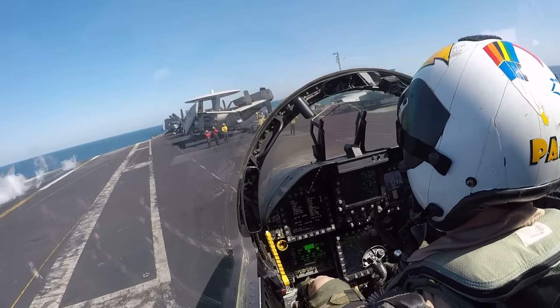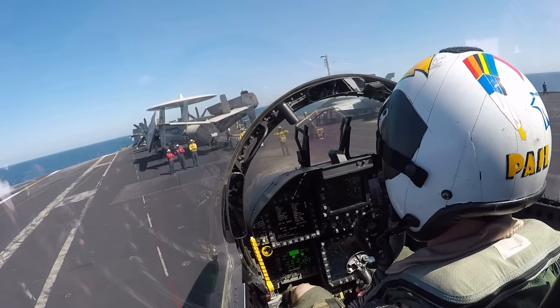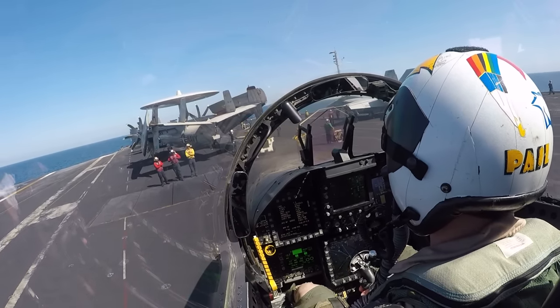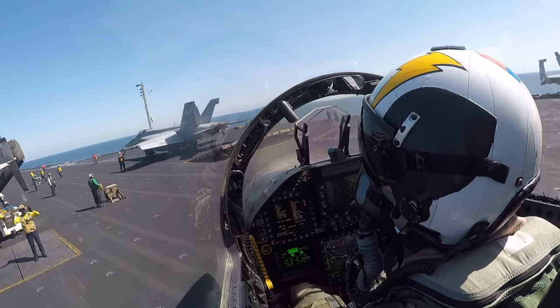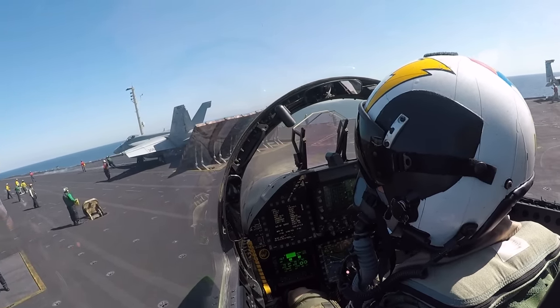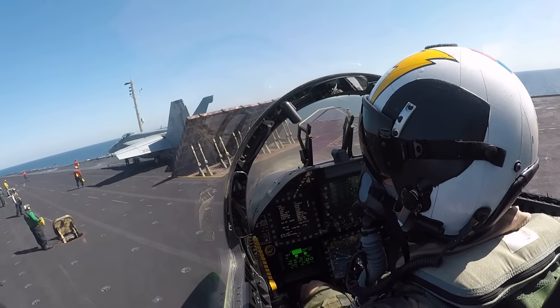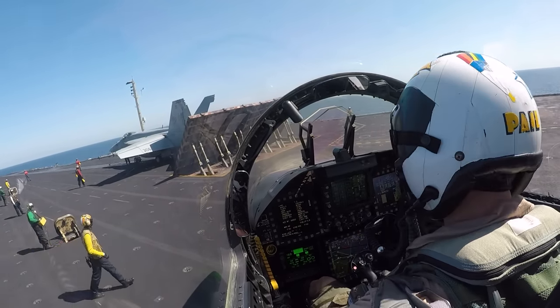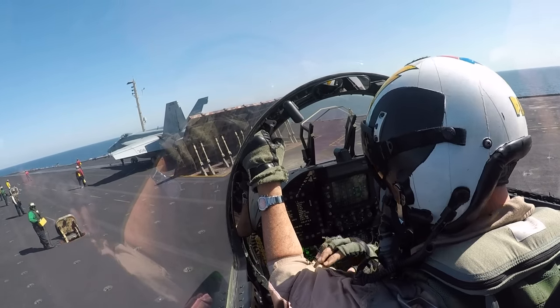Coming forward. Little right turn. Coming forward. Right turn. Coming forward. A little more. And stop. All right, parking brake set. Double signature move. Feeling better now.